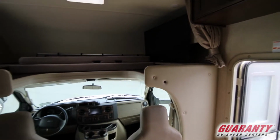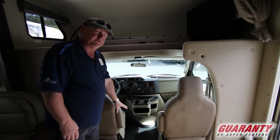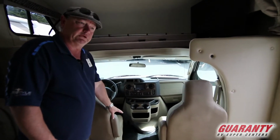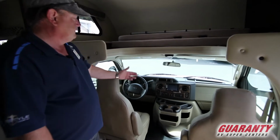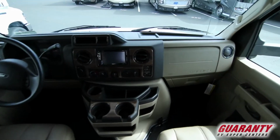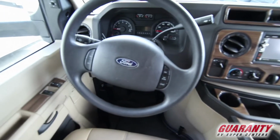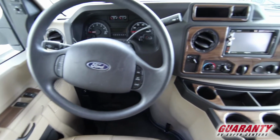Amplified TV antenna. Easy access to the cockpit. Very small step here. Nothing you're really going to stumble over. We've got our backup camera. We've got our dash camera. We've got our standard Ford cockpit. We have heated electric mirrors on both sides.